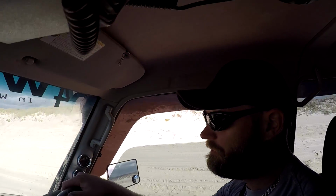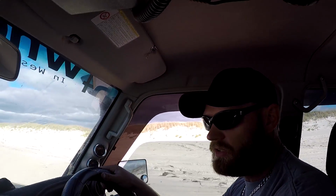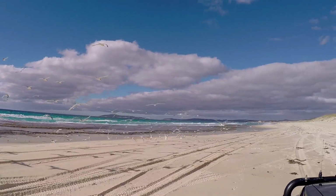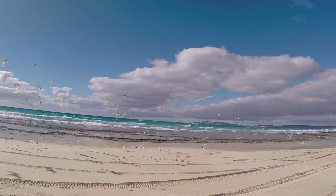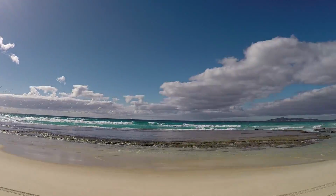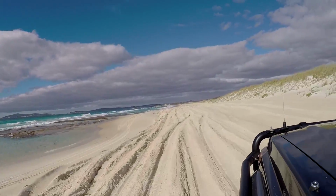Top of the morning to you. Day 2 on Cheynes Beach. Oh, check out the birds. We're now travelling along Cheynes Beach and heading out of here.